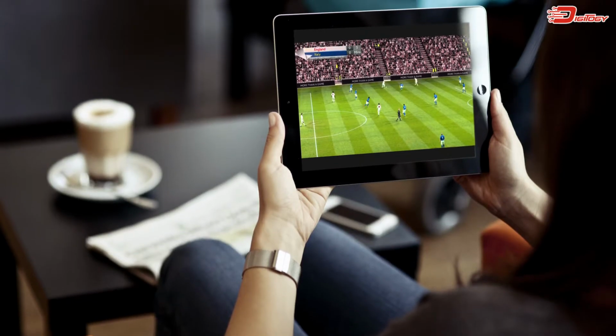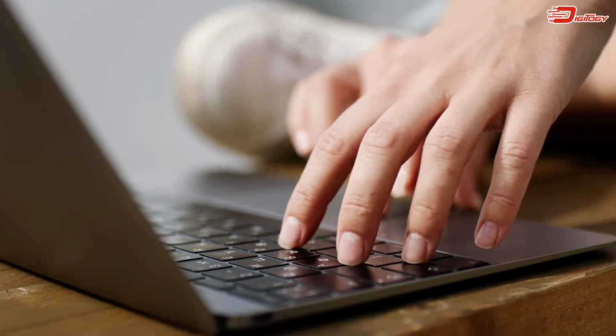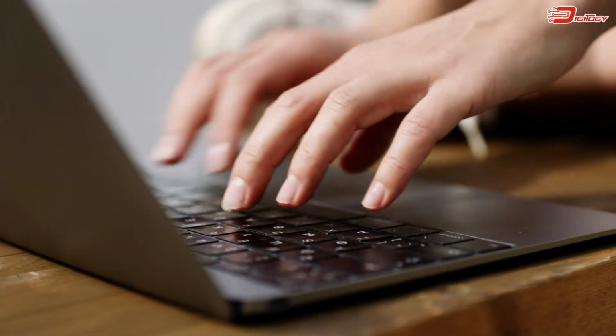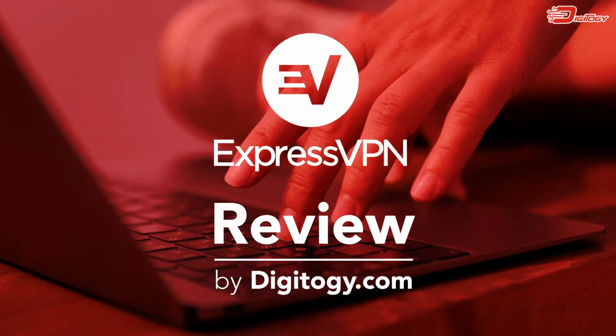Does it allow you to watch the games of your favorite teams, even when away from home? Can you download torrent anonymously using the peer-to-peer protocol? You will find that out in this ExpressVPN review.